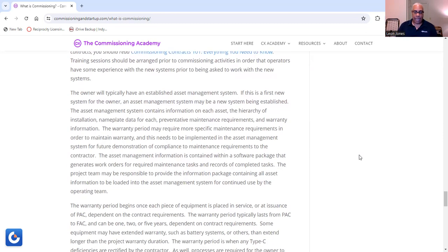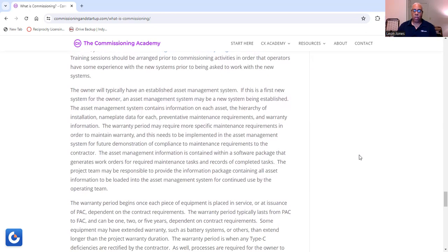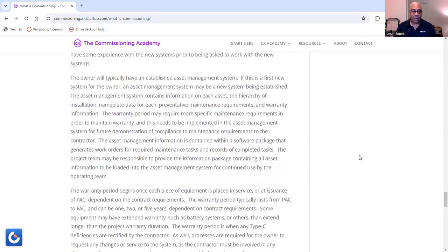Now, the asset management information is contained within a software package that generates work orders for required maintenance tasks and records of completed tasks. So the project team may be responsible to provide the information package containing all asset information to be loaded into the asset management system for continued use by the operating team.